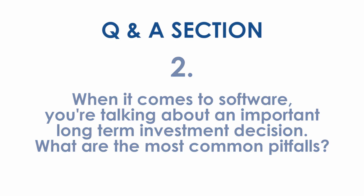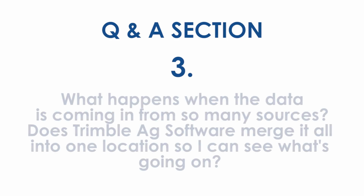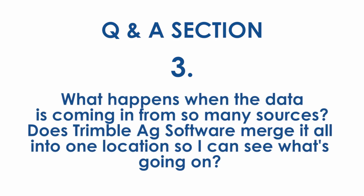Okay, great. Thank you. A last question here. So here's one from a grower. He's saying, I'm sold on the whole data question, especially when it comes to implementing variable rate and precision ag on my farm. But what happens when the data is coming in from so many different sources? Does Trimble software help merge it into one central location so I can actually see what's going on?